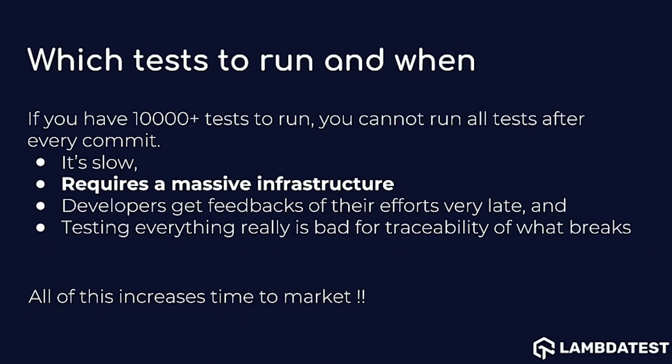Another challenge here was the traceability of the development code. So testing everything at the get-go is a really bad way to understand what part of the commit is breaking. If we are getting the feedback of a commit after 5 hours, we won't be able to trace back, let's say, after 200 commits that happened in between those 5 hours, which one was breaking, and if it was breaking because there was a conflict, right? And this ultimately increases the time to market.